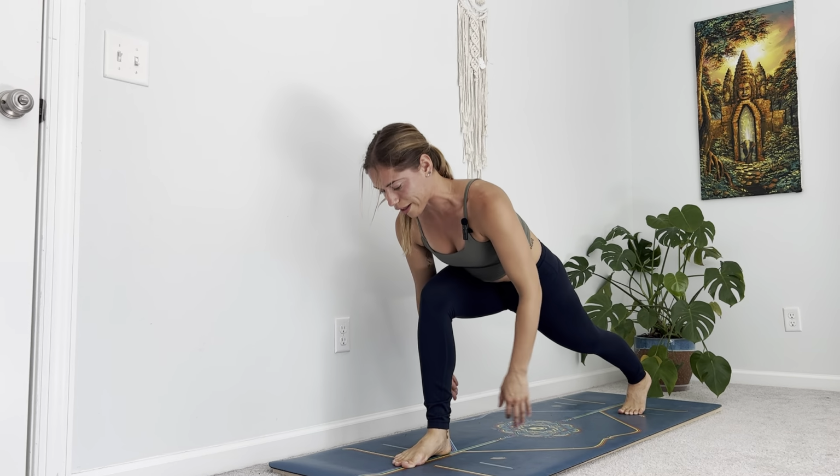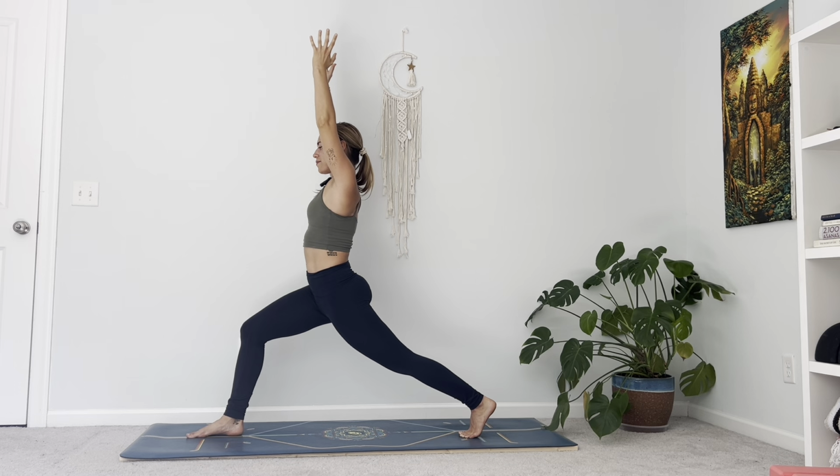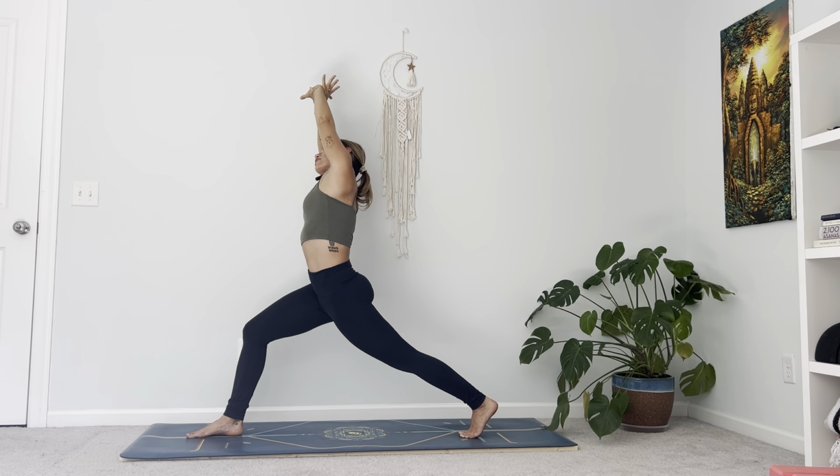Inhale, high lunge. Root through your feet to rise up. Soften your shoulders down your back. Right hand grabs your left wrist, the side stretch right. Find length through your left side.